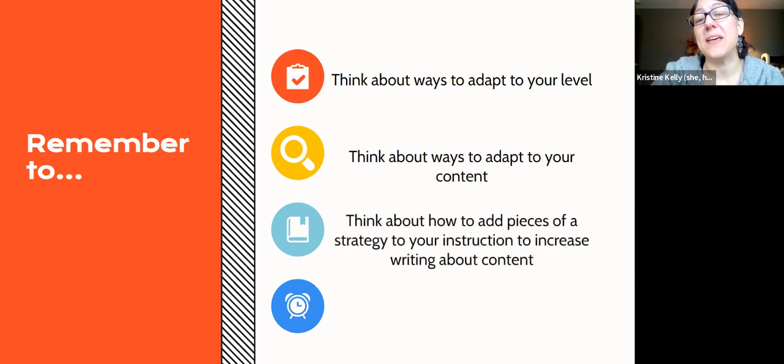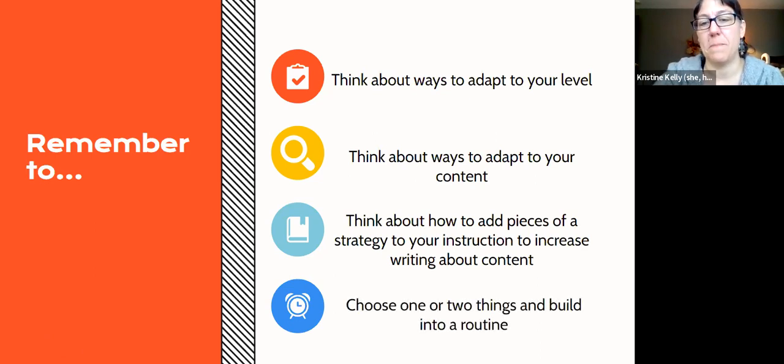Think about how to add pieces of a strategy. Maybe you're doing some of these things or parts of them, but how can you increase writing about content in your classroom? How can you add a routine? It's not adding 5 or 6 different things. It's picking 1 or 2 things and getting into a routine.